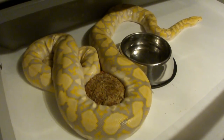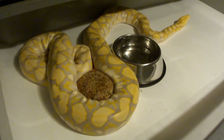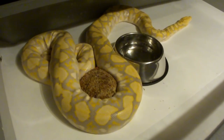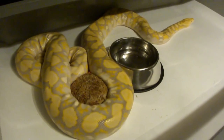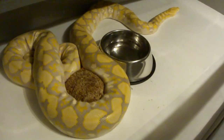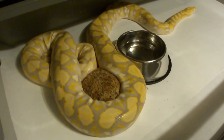And he actually has 2 copies of the lavender gene, so he's actually a purple albino super dwarf mainland reticulated python. It says dwarf, super dwarf, and mainland blood, all in him. He's actually het anery too, which is anerythristic. So he's got some pretty complicated genetics, but he's a pretty cool snake.